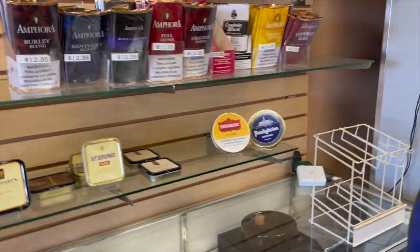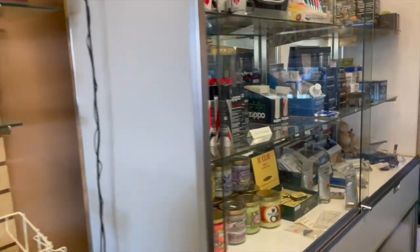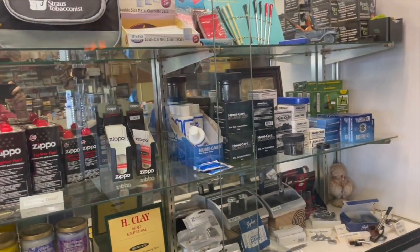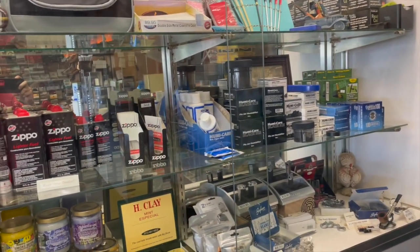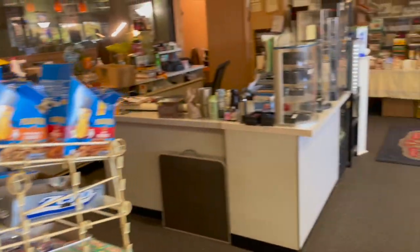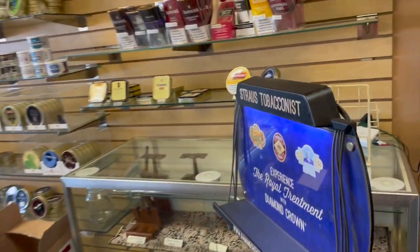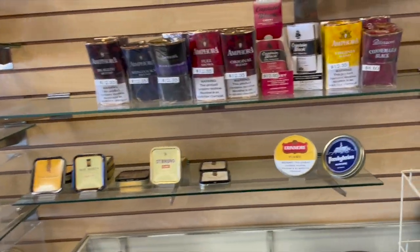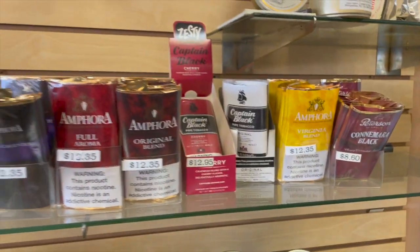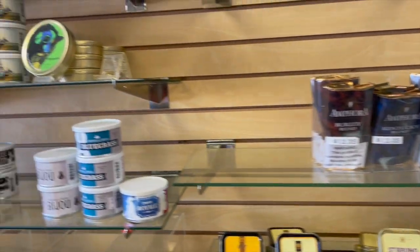Welcome to Strauss Tobacconist in Florence, Kentucky. If you've never been here before, Strauss has been around since, I believe, 1880. And this is kind of the back of the store. Pretty decent selection, really, of tobaccos.